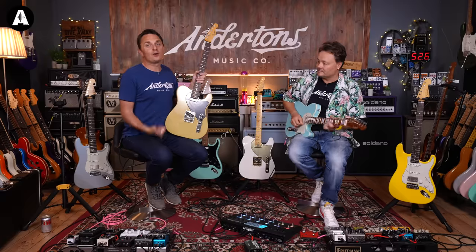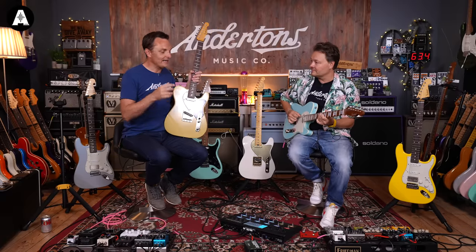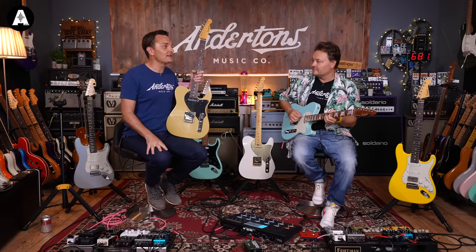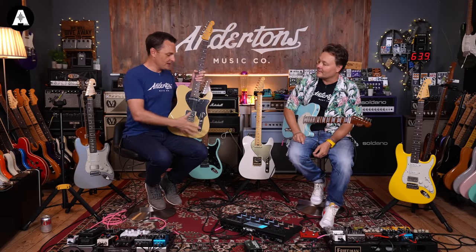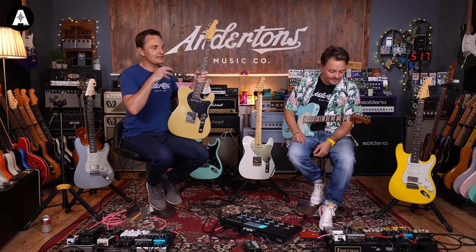We also wanted to do something that was a custom shop kind of thing. And again, the bulk of guitars that come out of the Fender custom shop are still very much older inspired guitars, reissues of 50s and 60s kind of guitars.